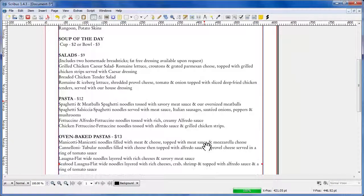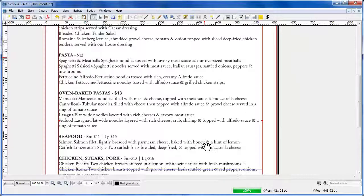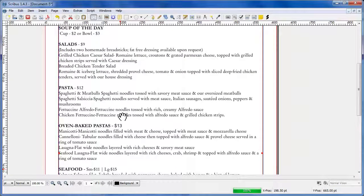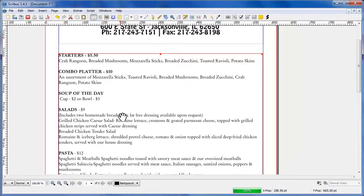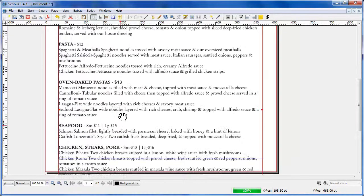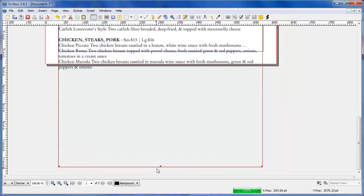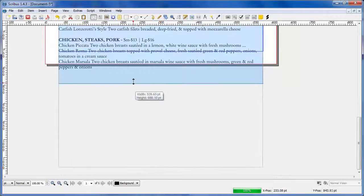I think that looks a lot better. We have a little problem here. This is a completely different typeface. That's a sans serif, and it looks like Arial. And then some of these aren't bolded, so we'll have to fix that. And then again, we have a problem with the length of the menu, but I think it's getting better.